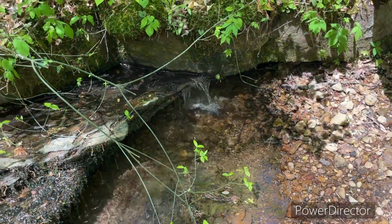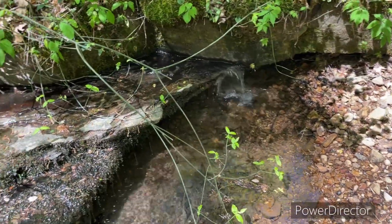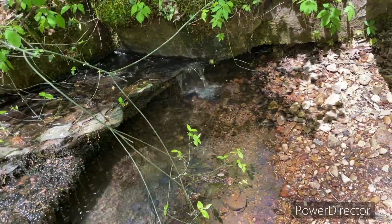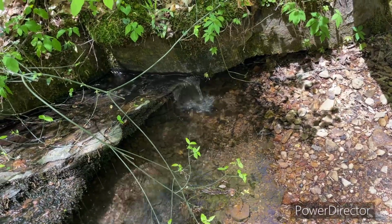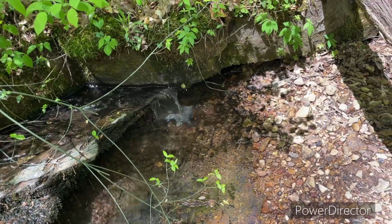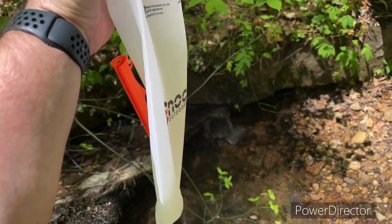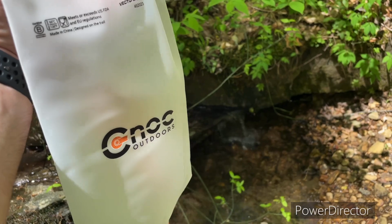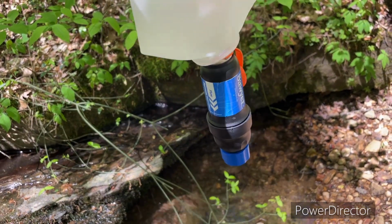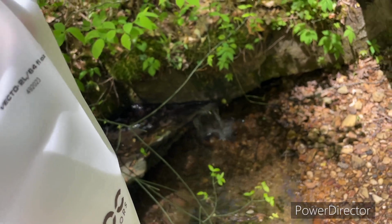All right, so I just came across this little stream trickling here. Decided this would be a good time to replenish my water supply. Chugged everything I had. Now it's time to fill up. I got this Canuck bladder. Sawyer Squeeze on the bottom. Here we go.